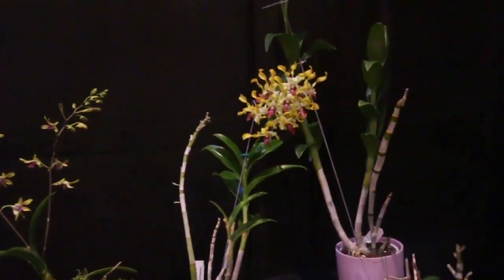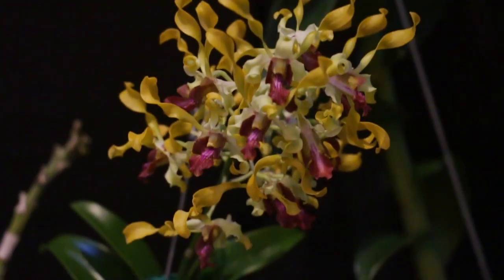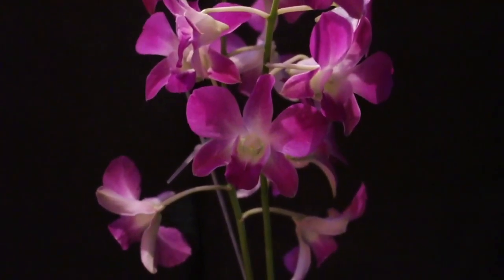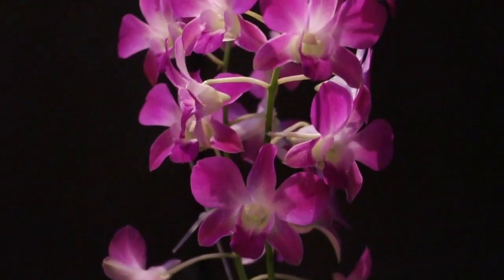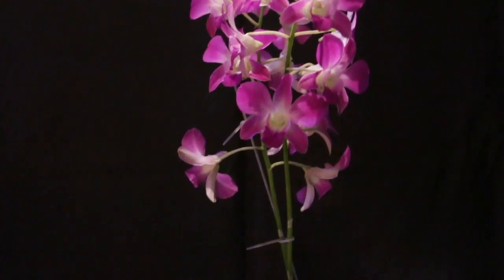But, you know, lots of, and the lighting in here, I mean, it's nice. The black background is nice. But it's a little hard to see through the video exactly what these flowers look like sometimes because of this stark lighting.